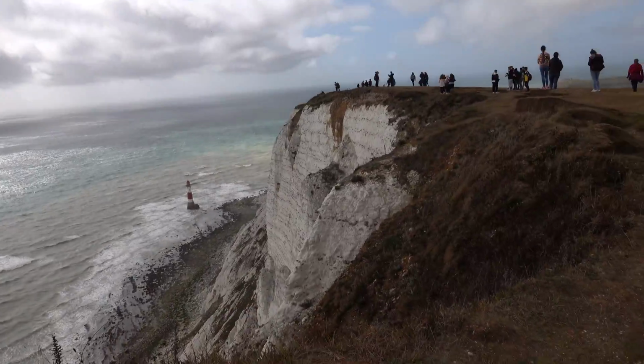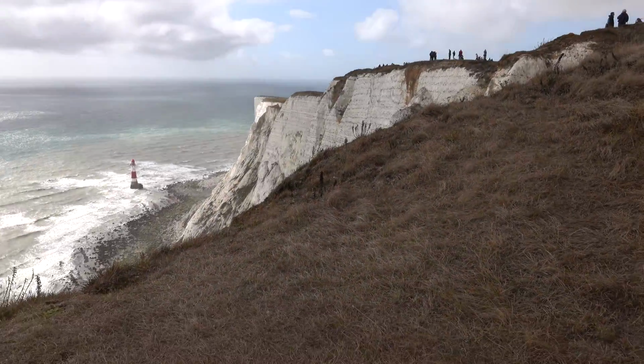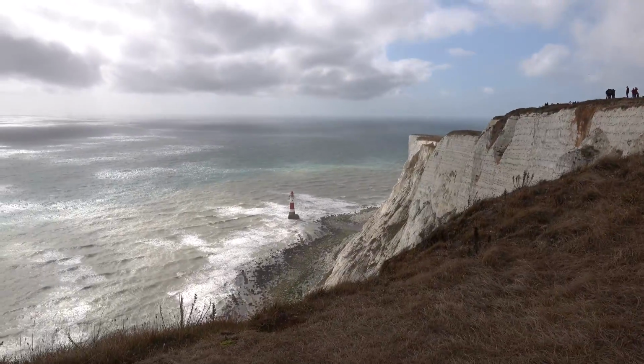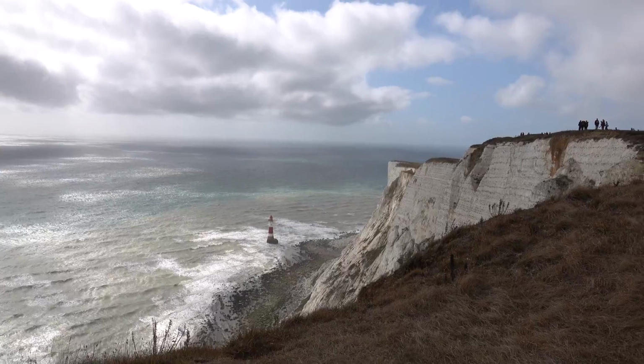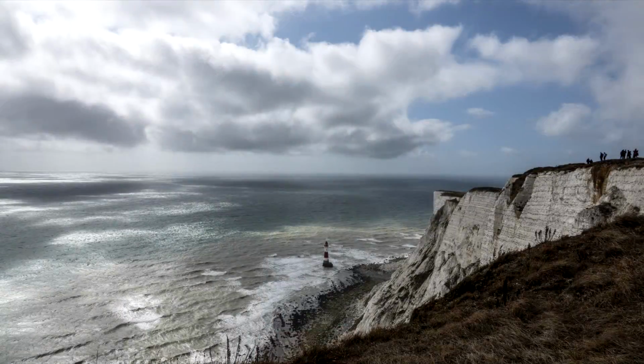Had the RX10 Mark IV with me as usual, and was just out snapping really. So I had the 35mm Samyang with me, the 135G Master, and obviously the 24 to 600mm RX10. So that gave me quite a bit of scope to get some shots. So really pleased with the day.